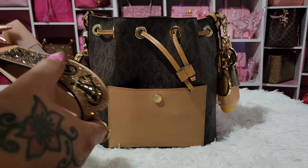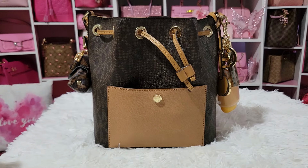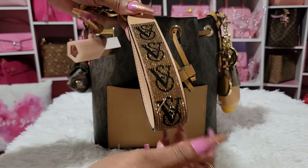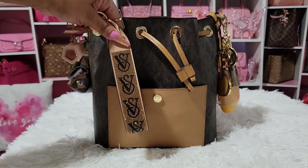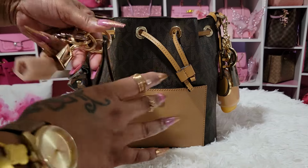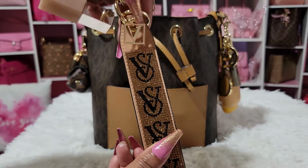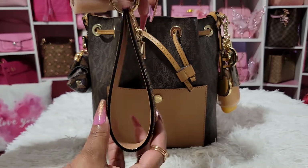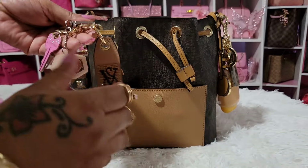So on my keys, I have my Victoria's Secret wristlet strap. Hold on, y'all, I got something stuck. Okay, I have my Victoria's Secret wristlet strap in here. This is really pretty. So pretty. And I wanted this for this bag, y'all. When they came out with this, I wanted it particularly for this bag. And this little charm, the V charm, it did not come on there. I got this off of another Victoria's Secret wristlet. So yeah. They don't come with them anymore, which is weird.